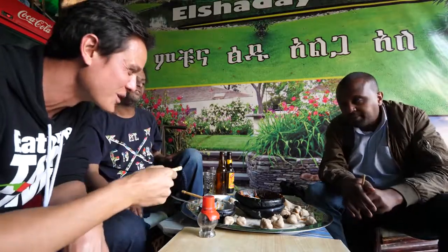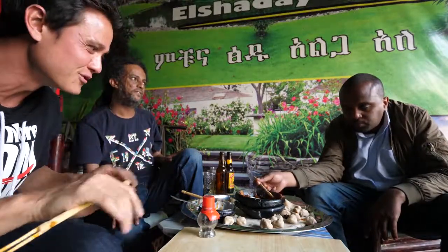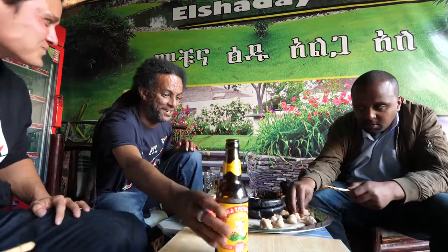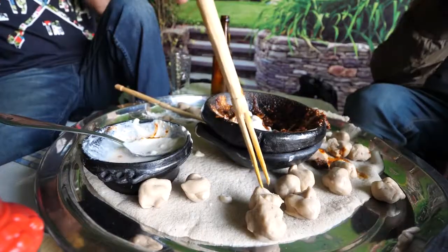That is unbelievably good. This is a totally new Ethiopian food for me, a food that I've never tasted before. Yeah. So even many people in Addis Ababa have never tried it, never heard of it. Both of them, it's their first time to try it as well.